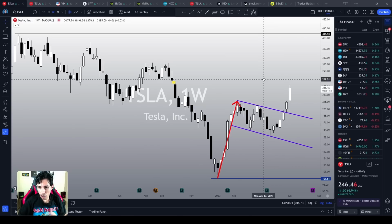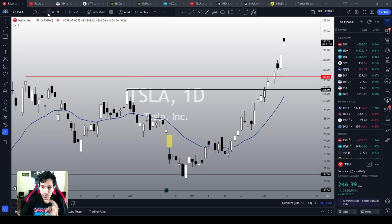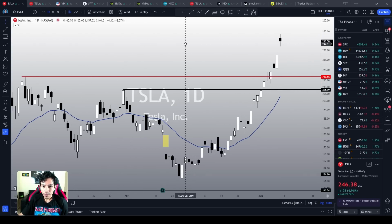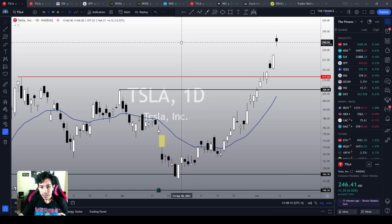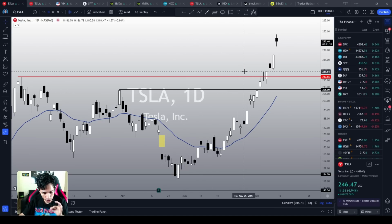So let's start our analysis looking at Tesla's daily chart. Midterm speaking, on the daily chart, the trend is still absolutely bullish. Tesla is doing nothing but higher highs, higher lows. We are breaking every single one of our resistance lines over here.